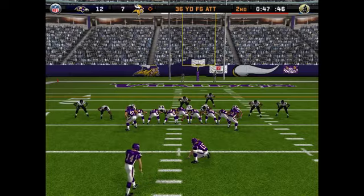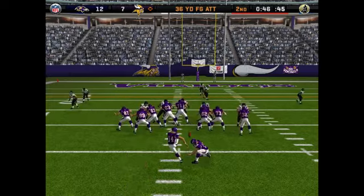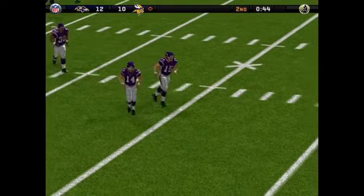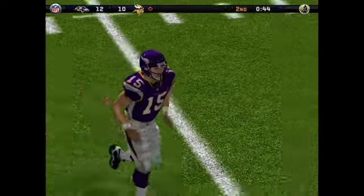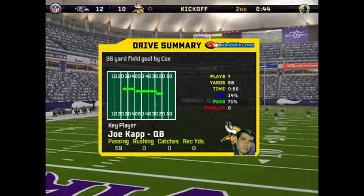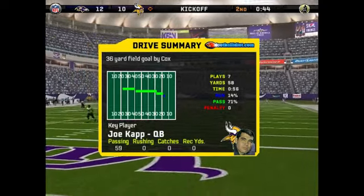Cox will come in looking to try the field goal. The try is good. Not every drive is going to get you a touchdown, so getting three was big. Now they got to go over what worked and what didn't, so the next drive, we'll get them a TD.